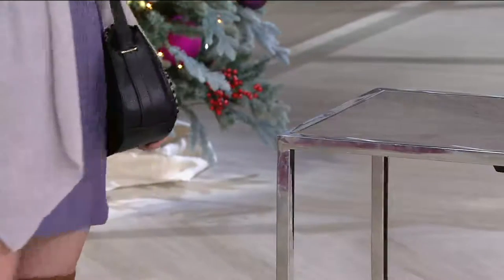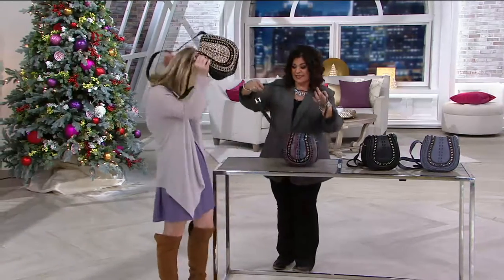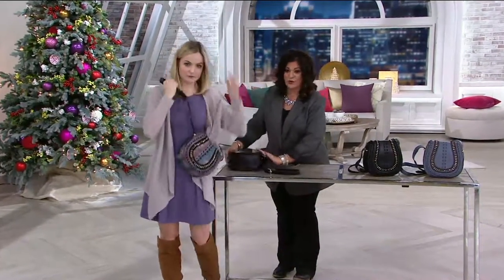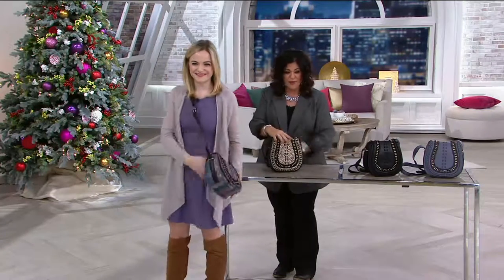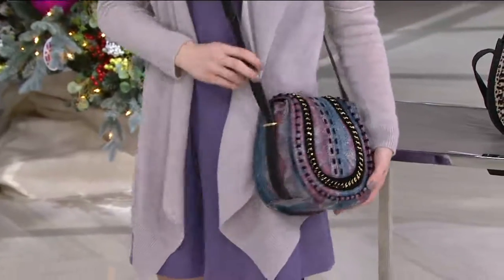Can we just stay right there one moment if you don't mind, Danielle, and switch out the bag. I want to see this one on you because I like this with your outfit. And I was wondering if we could see her full body like we're seeing her right now, because we saw the bag up close on the table, but kind of from head to toe. The next shot is what I want to see.